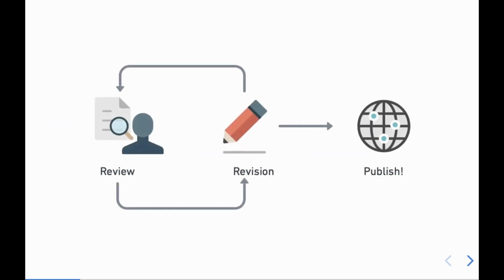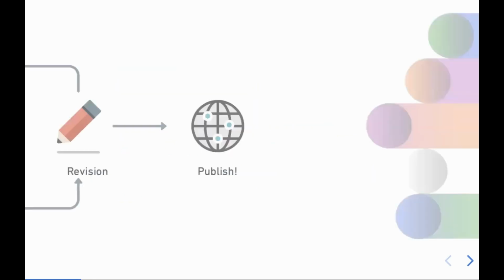And finally, we have someone who is going to review if the article is what we promised, and maybe they ask us to do some revisions or some changes, and then hopefully we'll publish it. So the draft is the first version, and it's always going to be a lot of work, at least for me.